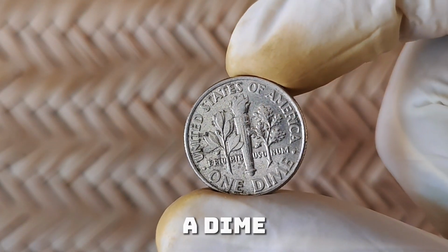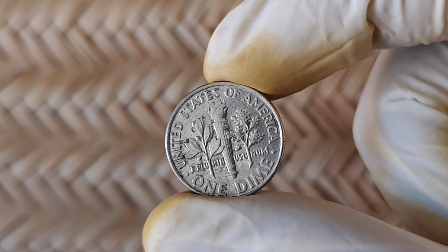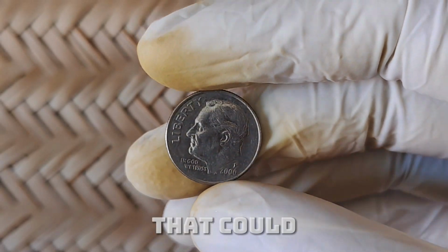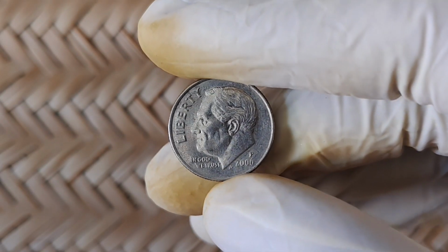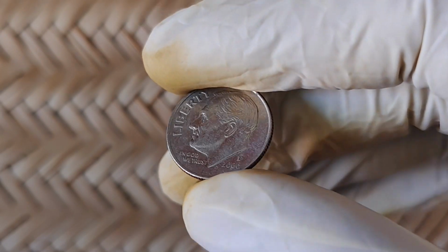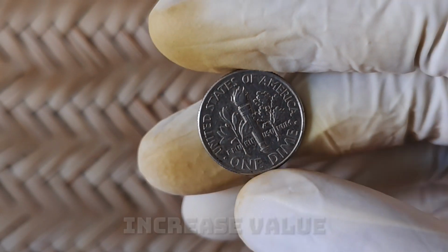Imagine finding a dime where Roosevelt's face looks slightly blurry, that might be a double die. Or maybe the coin is thinner and has a copper core exposed, that could be a missing clad layer. Even a small misalignment during the strike could make the coin worth hundreds, or in extreme cases, thousands of dollars. But it's not just errors that increase value.